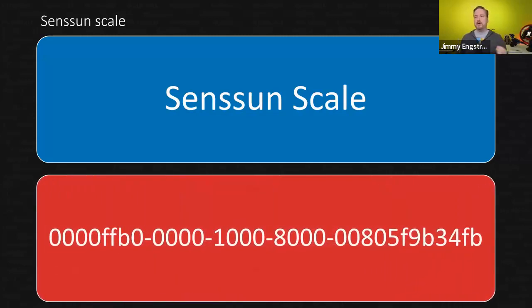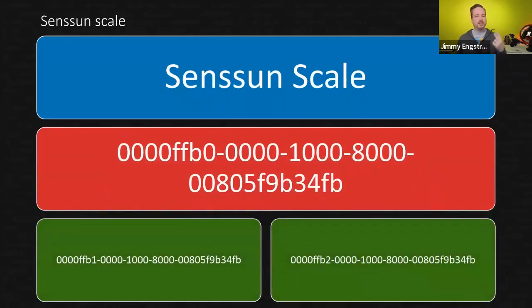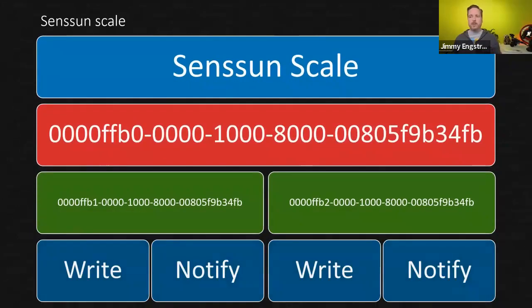What I did was look deeper into that, and I found out that it has two characteristics. I tried accessing them, and I figured out that they both have write and they both have notify. So I connected everything, put something on the scale, and one of them gave me some data back. I got 10 bytes back. Awesome. So it's probably that one.